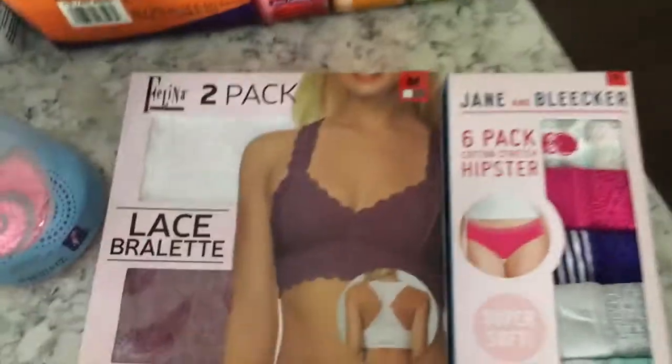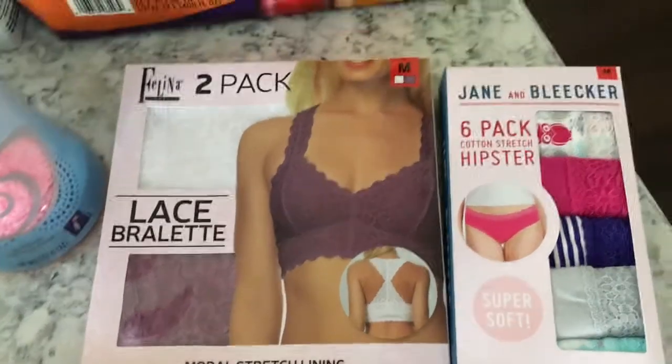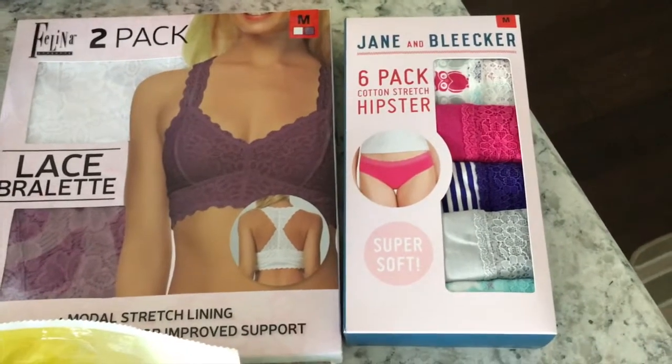Okay, quick. So then I found these two lace bralettes. These looked so cute, you guys. They were like $16, but I thought those would be cute. And don't judge me, but yes, I bought my underwear from there. I've never tried them from here, so I figured it'd be fun to try it.